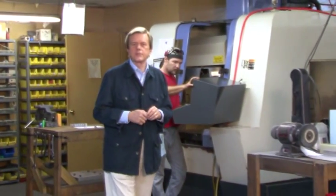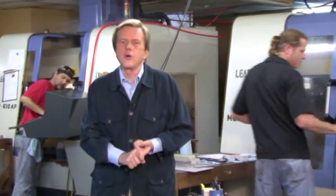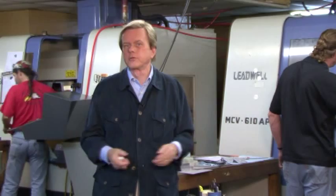It's a business that exists primarily because the owner watched his uncle work in a shop much like this when he was a kid, and it fascinated him, and he never forgot. And growing up, it actually became his goal in life to own his own shop. Now, many years later, here it is, a shop that has found its niche by creating high-quality parts for everything from jet aircraft to motorcycles.